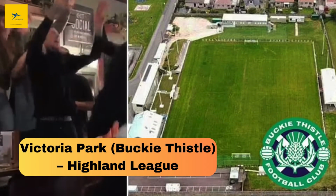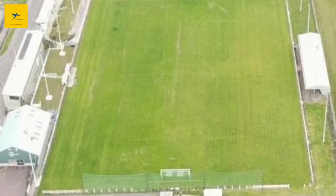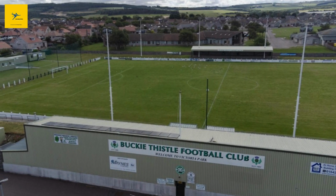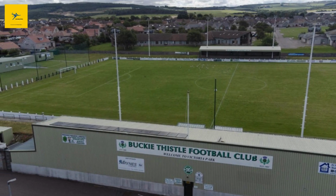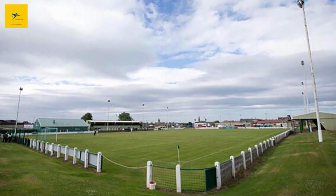19. Victoria Park. This is one of the biggest non-league stadiums in Scotland. Buckie Thistle's Victoria Park has a cracking atmosphere, thanks to some of the most loyal fans in the Highland League. With its covered terrace behind the goal and a stand running along the pitch, it's well equipped for big games. And big games it's had: Scottish Cup ties, league deciders, and legendary local derbies.